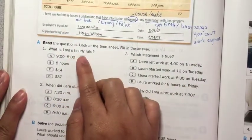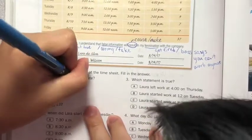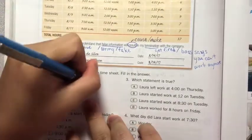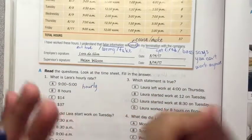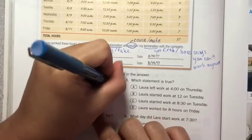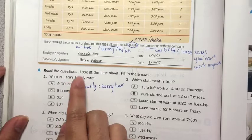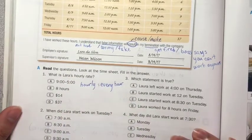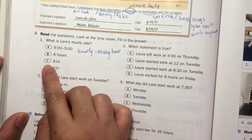So let's answer these questions. 1. What is Laura's hourly rate? Remember, hourly. I explained to you that if there is the letters LY after anything that has to do with time, so second, minute, hour, day, month, week, year, it means every. The rate is how much money she makes every hour. The hourly rate is how much money she makes every hour. So how much money does she make every hour? She makes $14 per hour. That's her rate. So Laura's hourly rate is $14 an hour.